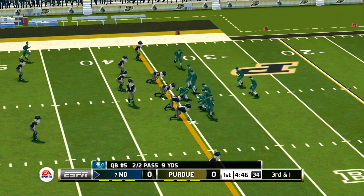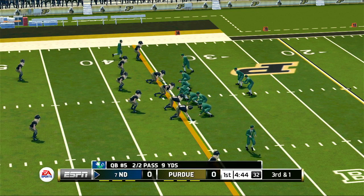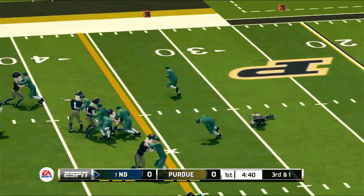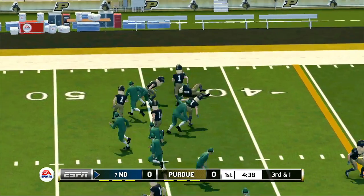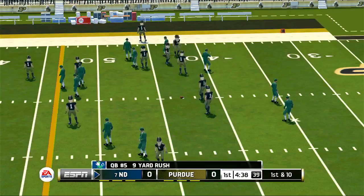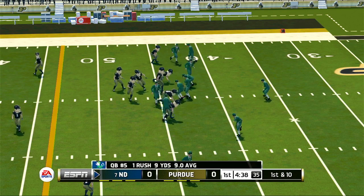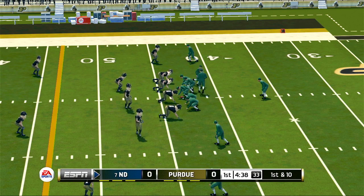Check down. Fourth down. Hey, check Mike 39. And now he's got room to run. Makes it out to about the 43. Terrific execution by the entire offense to make that run work and to get the third down conversion.